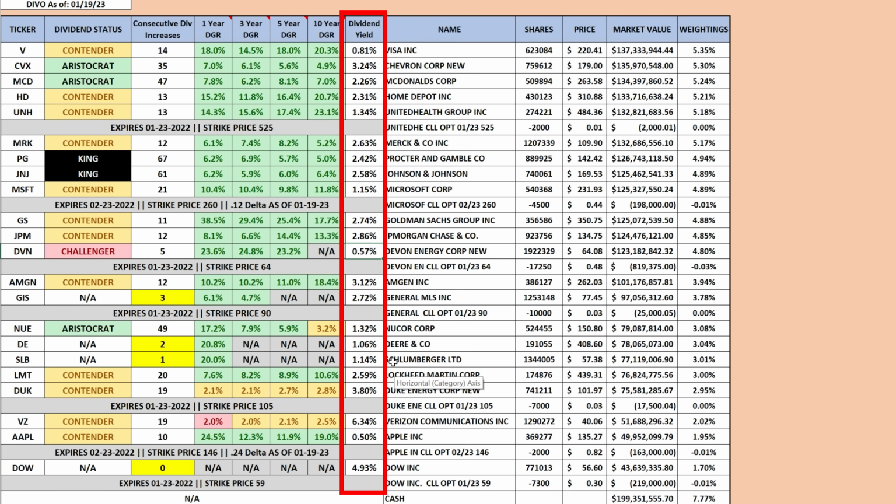Now, that's not to say that these are bad stocks to own in a portfolio. I'm just trying to figure out here why these specific companies are in a portfolio in which they state that their main objective is to invest in dividend growers. You've got dividend yields in this portfolio ranging from as high as 6.3% for Verizon, 4.93% for Dow, 3.2% here, and as low as 0.5, 0.6, 0.7%.